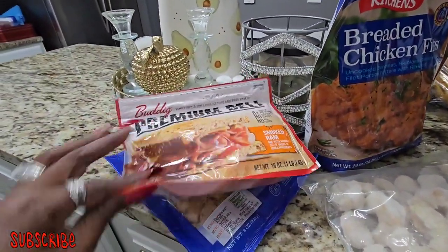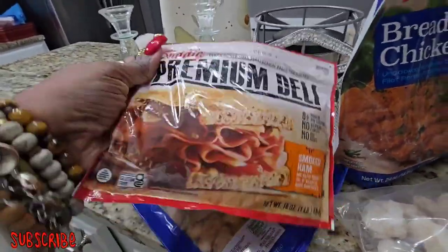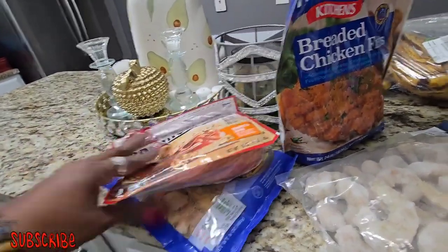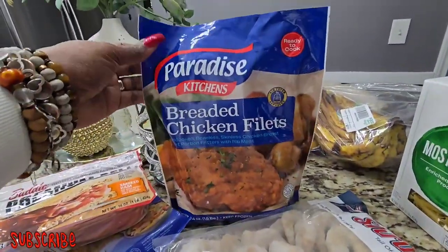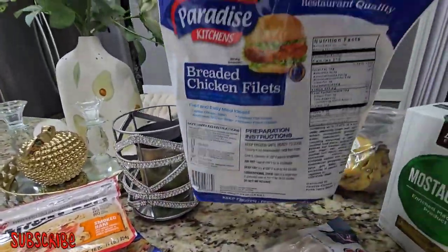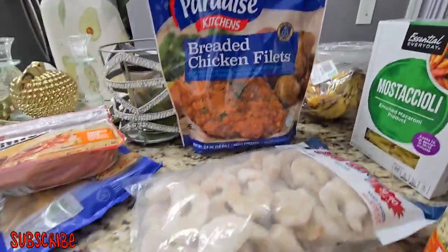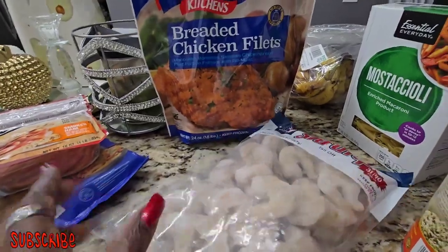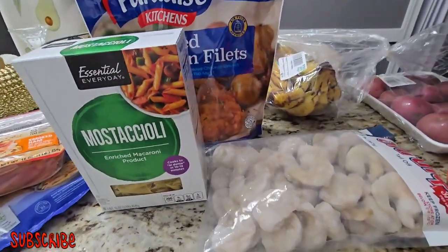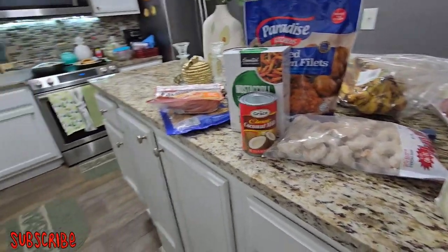This one is pretty good. I like this one. This one is a smoked ham. It lasts maybe a week or a week and a half for lunch. And I also picked up this bread and chicken fillet to make sandwiches, a nice little sandwich when I don't feel like cooking. Also grabbed some shrimp. This is what I'm going to be using to make the shrimp rasta pasta very soon with the coconut milk. So that's what's on this side.